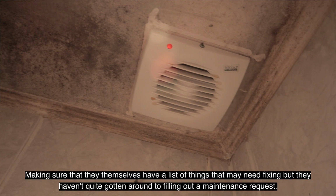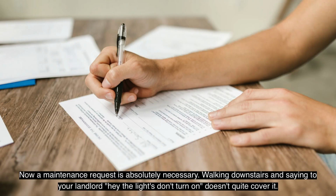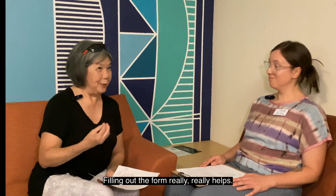Make sure that they themselves have a list of things that may need fixing, but they haven't quite gotten around to filling out a maintenance request. Now, a maintenance request is absolutely necessary. Walking downstairs and saying to your landlord, hey, the lights don't turn on, that doesn't quite cover it. Filling out the form really, really helps.